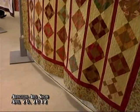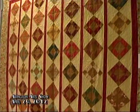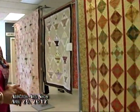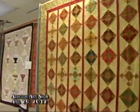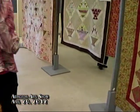quilts. Louise Wilson of Kingston, The Colors of Autumn. Louise loves oranges, so a lot of her quilts have orange and warm colors in them. And this just is a sampler of the many fabrics that we tend to collect, and at some point we try to use up somewhere. It never works. We always end up buying more to finish the quilt and end up with more than we started with.